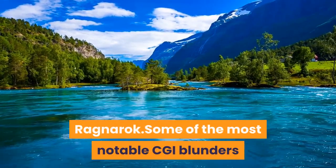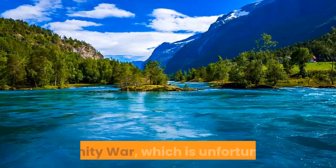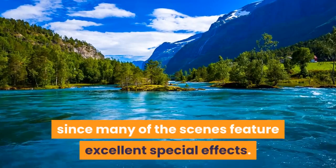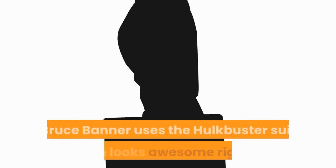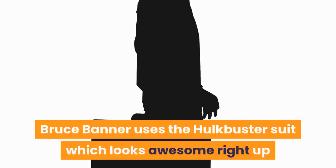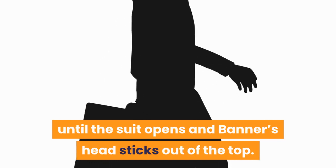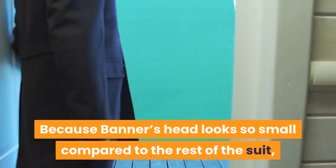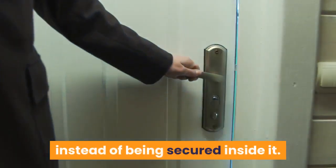Some of the most notable CGI blunders in the Marvel multiverse comes in Avengers: Infinity War, which is unfortunate since many of the scenes feature excellent special effects. During the big fight scene in Wakanda, Bruce Banner uses the Hulkbuster suit, which looks awesome right up until the suit opens and Banner's head sticks out of the top. Because Banner's head looks so small compared to the rest of the suit, it seems almost like he's floating above it, instead of being secured inside it.